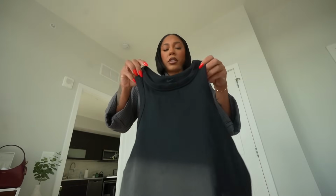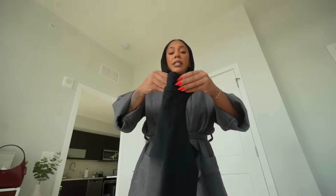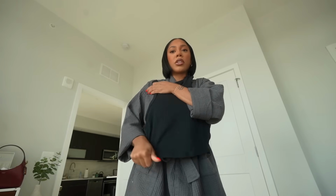But then Nike also had these little tanks. I think I'm gonna put the white one on today. These little tanks I got for the gym, obviously, but if y'all could just feel the material, I will link them all. They are just so stretchy. There's some compression in there, which I love.